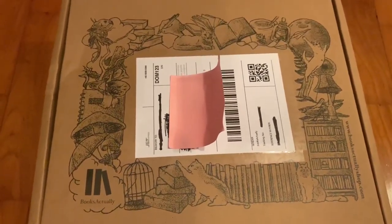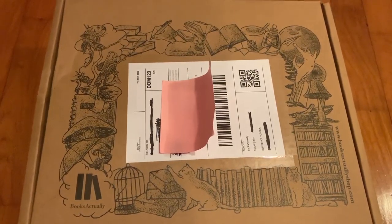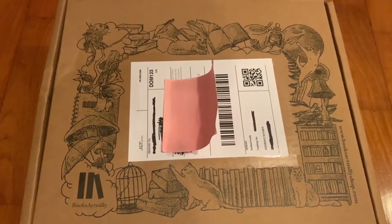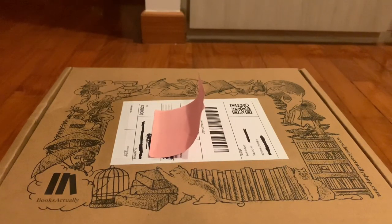As you can see, the cover is really, really pretty. I've never actually bought from Booksactually after they moved to an online store. They used to be situated in Tiong Bahru next to Books in the Woods, which is a children's bookstore. Which is kind of sad because I really like visiting them, but oh well.